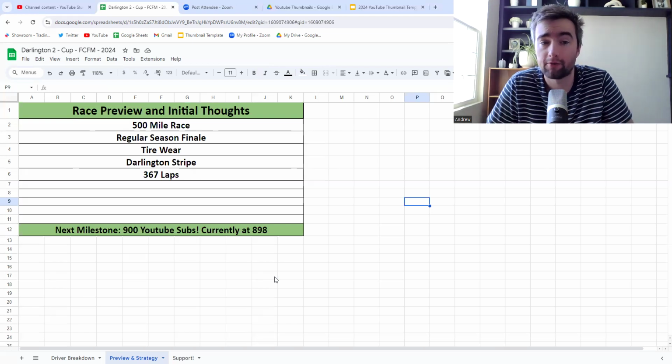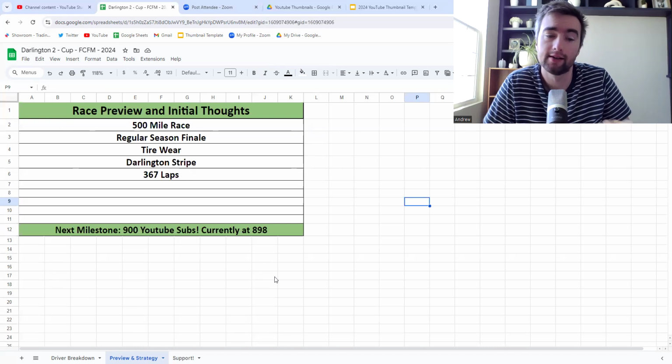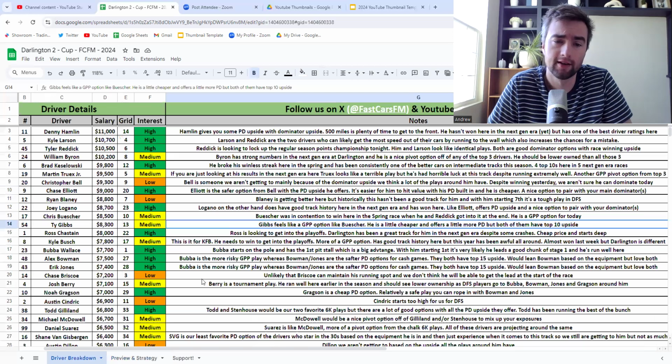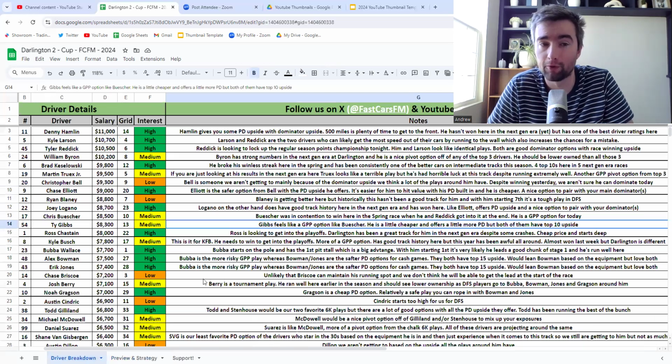So with a 500-mile race in 367 laps, it's going to be pretty high scoring. There's probably going to be multiple lap leaders tonight with the tire advantage, different drivers accumulating fast laps. You're going to want to try to maximize those points and get as many of those points into your lineup as possible. It's also the regular season finale. After tonight's race, we will know for sure who's locked into the playoffs and who will be contending for the championship.